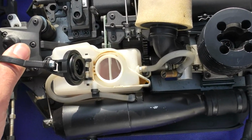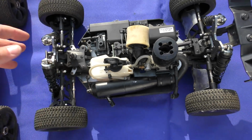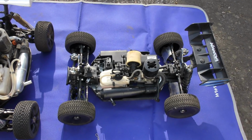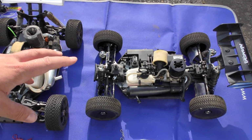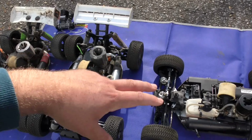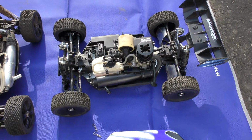Ooh, there's a bit of runny fuel in this one, goodness. None of these have been started. I was looking back at the videos on the channel, and pretty much the last video you saw of these is when they were last used. So I think they were all 3 years. This one even longer, maybe 4 years, but these two definitely about 3 years since they were started, or even looked at. You know, I haven't even had the body shells off.